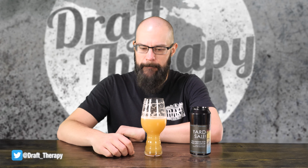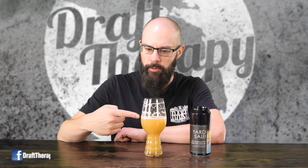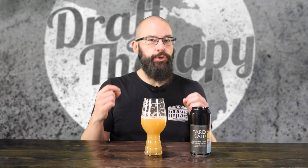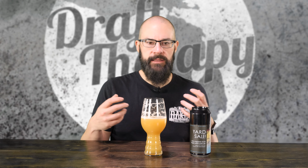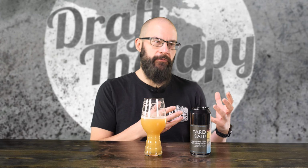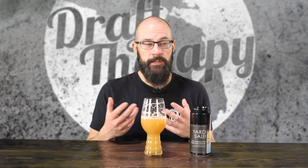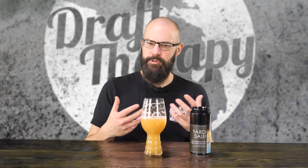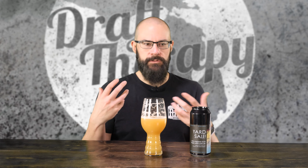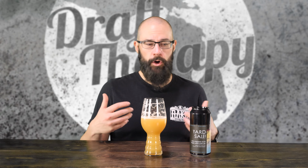But wow, if you weren't surprised and impressed by the look of this beer, I think you will be by the taste, because again, it's got that pineapple sweetness, a bit of a grapefruit, a bit of a mango, a bit of an orange. It's very juicy, like I mentioned before. It's almost got a tropical feel to it. You could sit back and drink this on the beach and be perfectly at home.